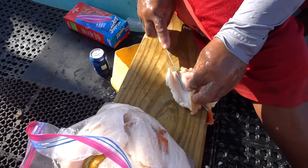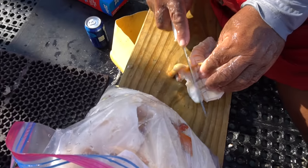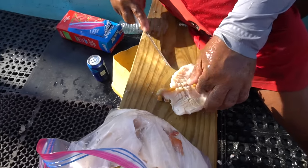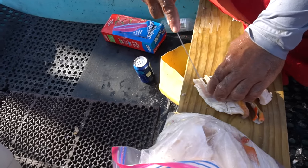Scorch conch, yeah. Bahamian style. You just scorch it, squeeze your lime and your pepper, some hot sauce, and then go to eating. Nothing fancy. Nice and simple. That's the way I like it. So you cut some lime, you cut into it a little bit, so that everybody can get a piece of it, you see?